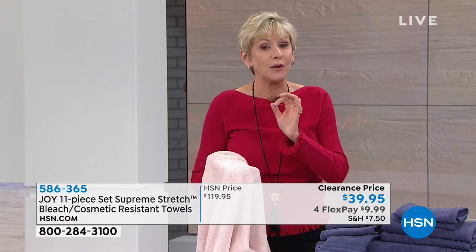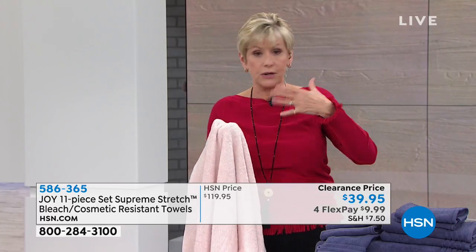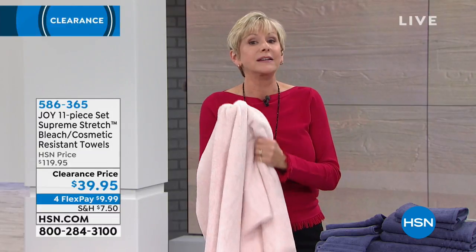They will dry in the dryer in a fraction of the time because they're going to be energy efficient. They're not going to be a heavy towel that's going to take hours and hours to dry. You've got all that technology built into this and the knowledge that it's going to stay this beautiful and get softer and softer every time you wash them.